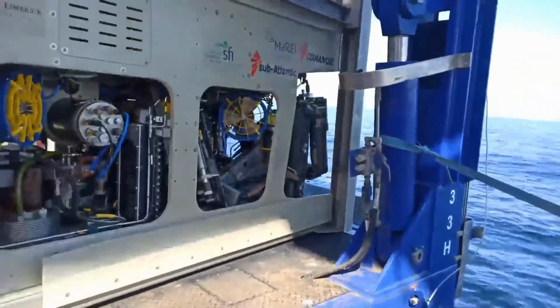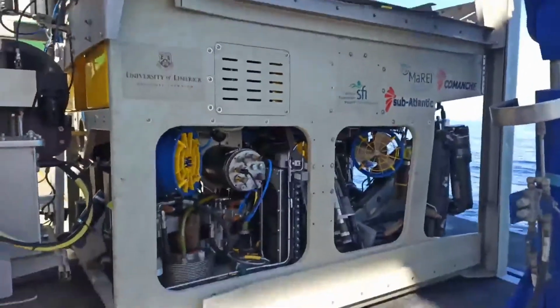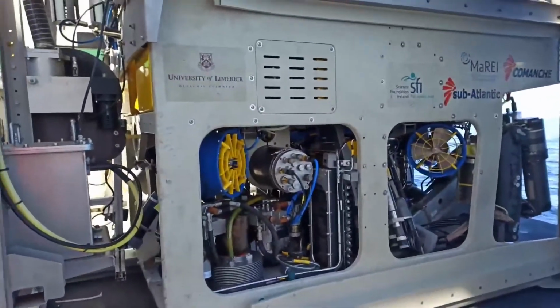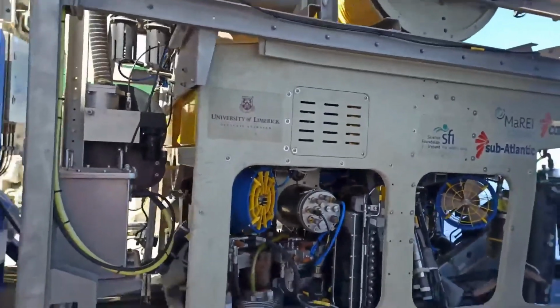However, this ROV can go to a full 2,000 meters. So you can see this 2,000 meters cable here on the winch. So when we get to depth, then the ROV flies out from the tether management system, and we have a small excursion of tether up here that we can fly out, and we're neutrally buoyant within the water column.